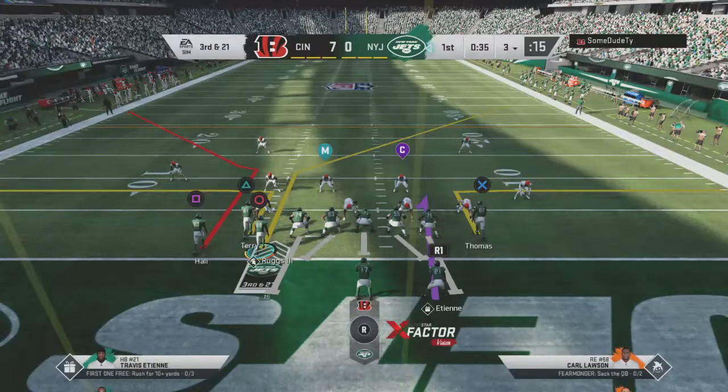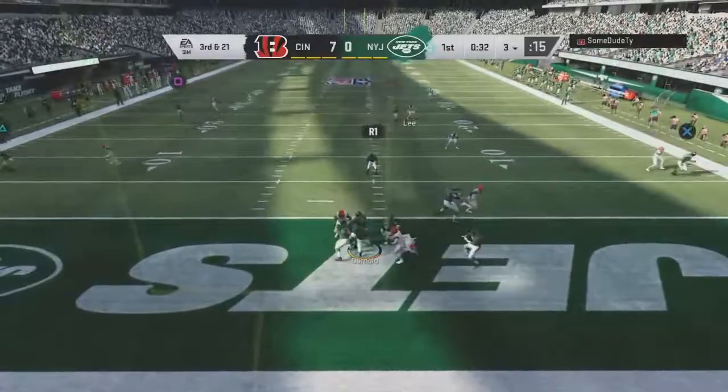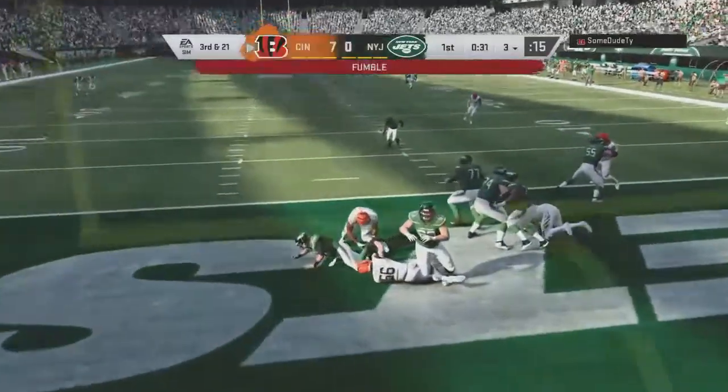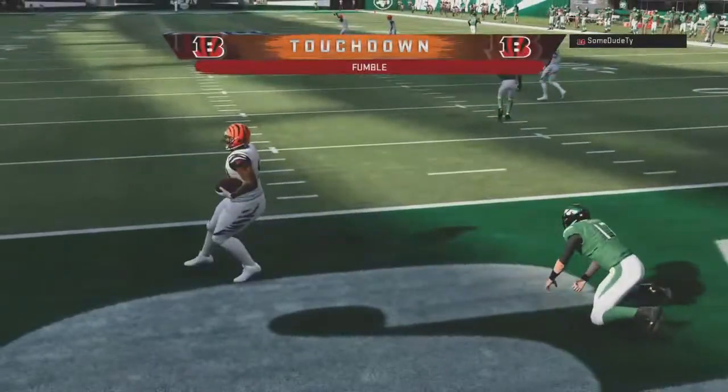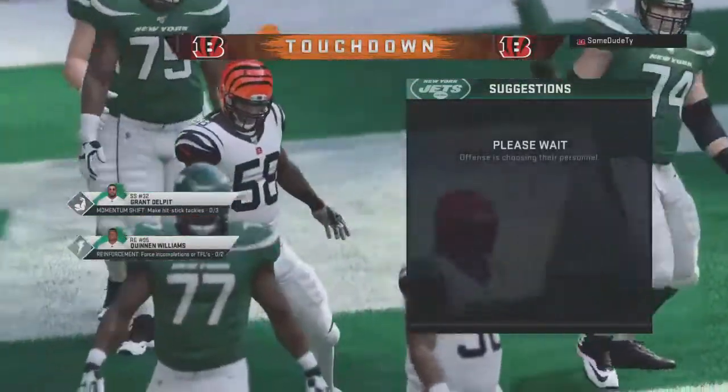Mike's 54. A shotgun snap for Darnold. In trouble, and the ball's out. It's in the end zone loose. And this will be gathered up in the end zone. And that's a defensive touchdown.